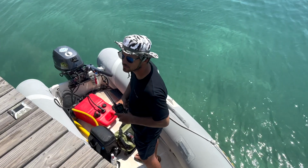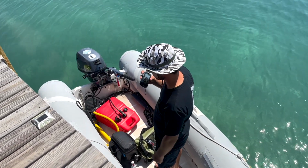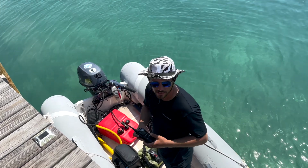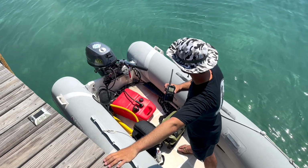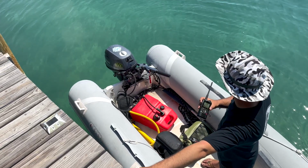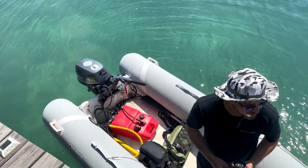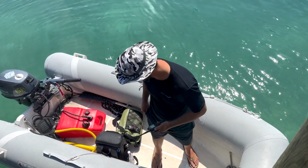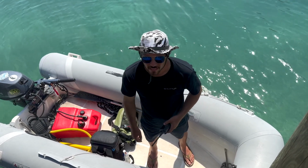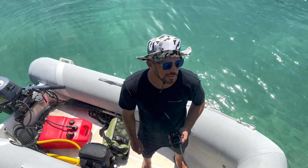So you're just trying to hail the marina to see if the dinghy dock is available to park at? Because there's no sign. What's that? Well, in the meantime, we just locked up our outboard motor. We have a lock specifically for that. And then we'll lock up the boat as well with a Master Lock style lock. I know, I had problems with them yesterday.